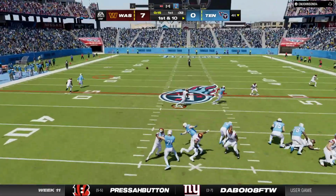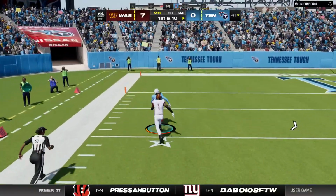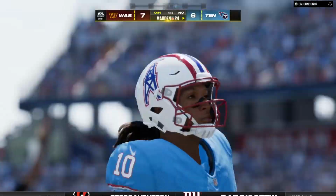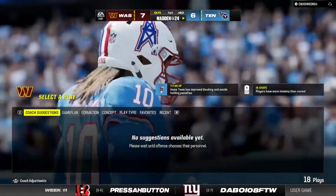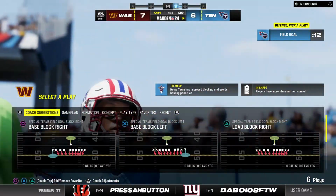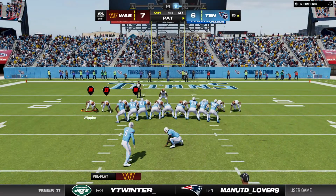Levis out of the shotgun now. That one into the hands of Hopkins downfield. And it's a Titans touchdown. DeAndre Hopkins, 59 yards. And the Titans are able to strike back quickly with an opening touchdown of their own.